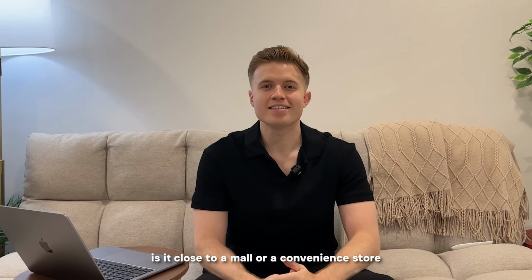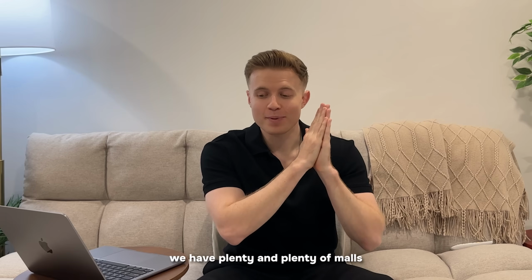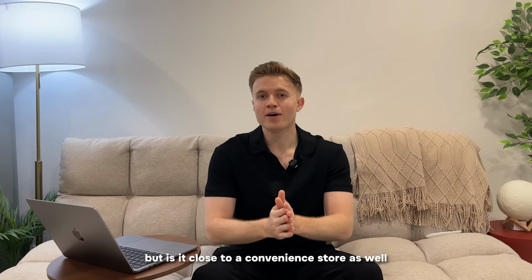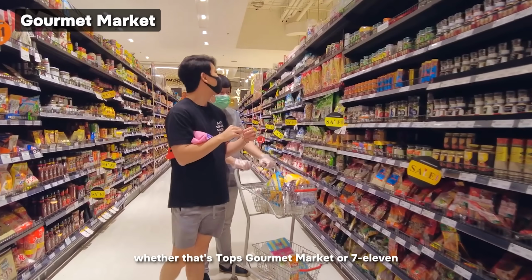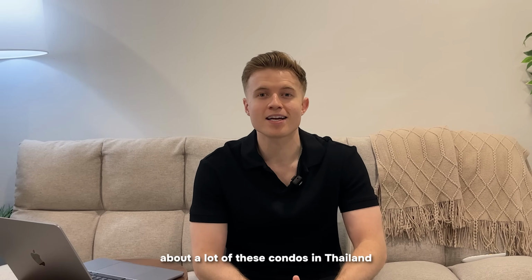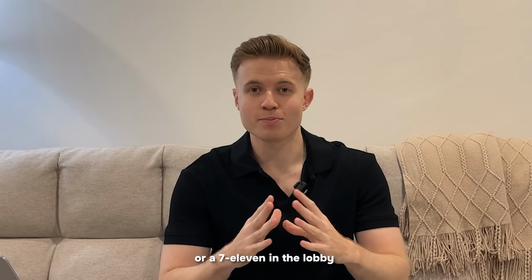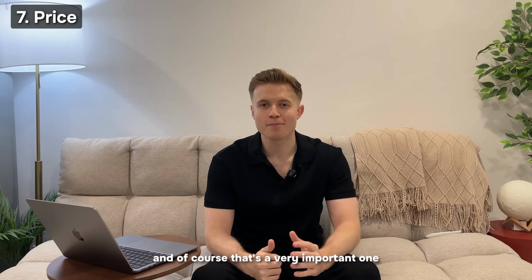Other things to consider: is it close to a mall or a convenience store? As you know, in Thailand, we have plenty of malls, so chances are it's probably not too far away from a mall, but is it close to a convenience store as well, whether that's Tops, Gourmet Market or 7-Eleven? But the thing about a lot of these condos in Thailand is that they'll have a convenience store or a 7-Eleven in the lobby, which is perfect.